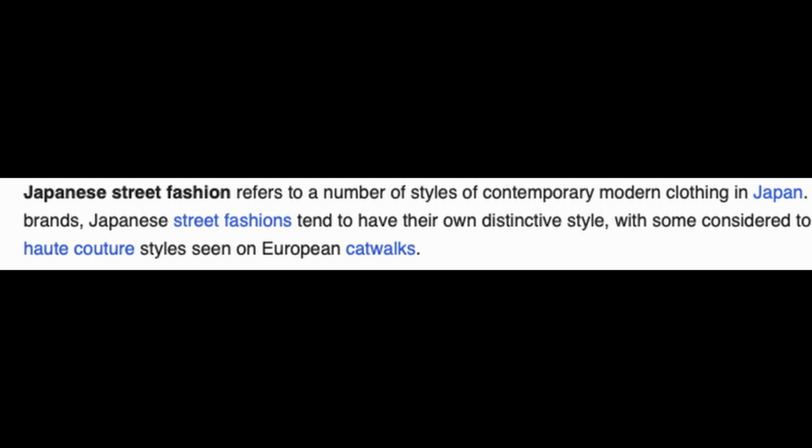So to get started, as a general definition, Japanese street fashion is basically what's cool with the kids in Japan at different periods of time. Quite a few overlap during certain time periods, quite a few have carried on to this day. The actual definition is a number of styles of contemporary modern clothing in Japan. Basically, Japanese drip. I'm going to be running through some of the different categories and characteristics, so let's get started.